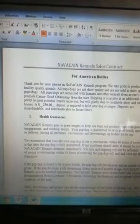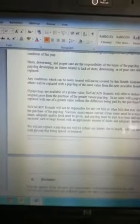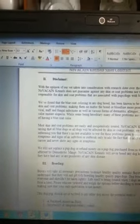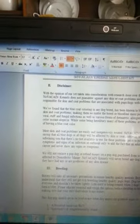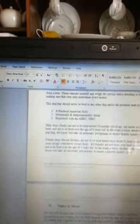We have a health guarantee, which states that you must take your dog to the vet within 48 hours for the guarantee to be valid. Our disclaimer: we don't guarantee against minor skin issues and coat problems and blue-coated dogs and skin problems associated with blue-coated dogs, to say the least. Here is if you are planning on breeding.